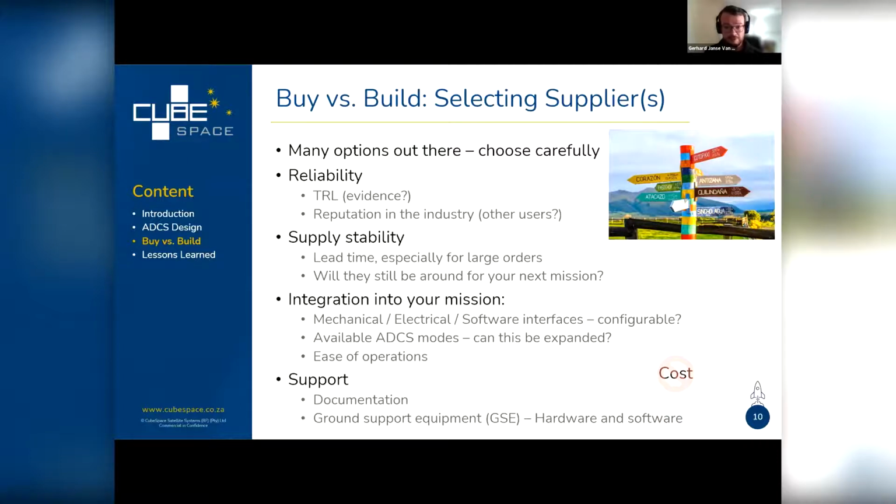Which ADCS modes are available? Can that be expanded? If you've got a very custom control mode that you want, can your supplier implement that for you? And how easy is it to operate the system? Then something that you'll thank yourself later for is checking the support structures of the supplier. How good is their documentation? How much support equipment do they give you, both hardware and software? And how can they support you during commissioning and operations of your system?